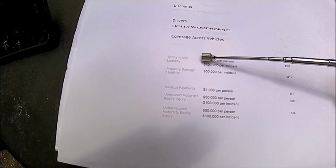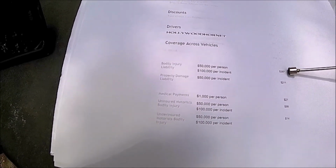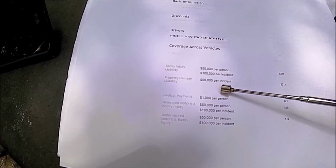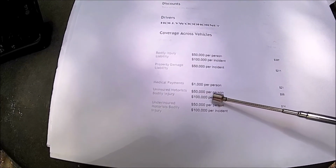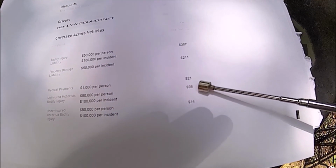So we have the bodily injury and liability, $50,000 per person. I pay $387, and that's every 6 months. This is a 6-month policy. Or $100,000 per incident. Property damage liability is up to $50,000 per incident. I pay $211 for that. Medical payments, $1,000 per person. I pay $21 for that.